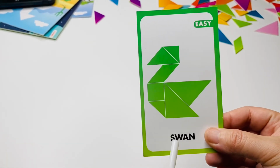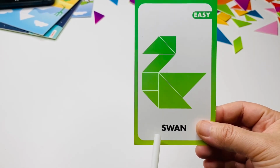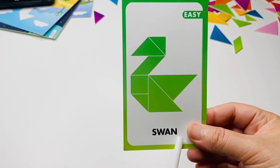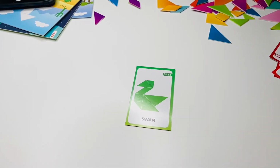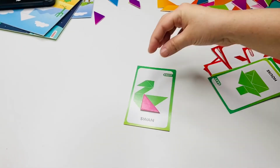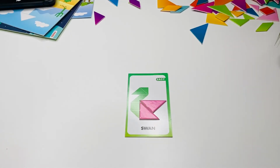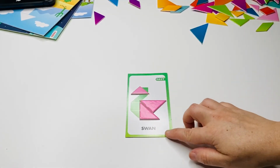This is swan. S-W-A-N, swan. S-W-A-N, swan. Now let's put some shapes on it. Here it is, pink triangle. One more pink triangle. Here is one more pink triangle. Swan looks amazing.